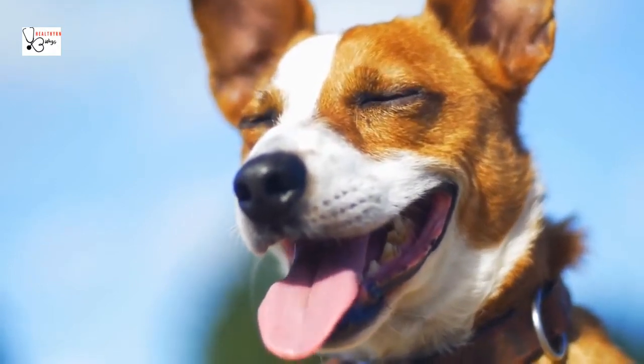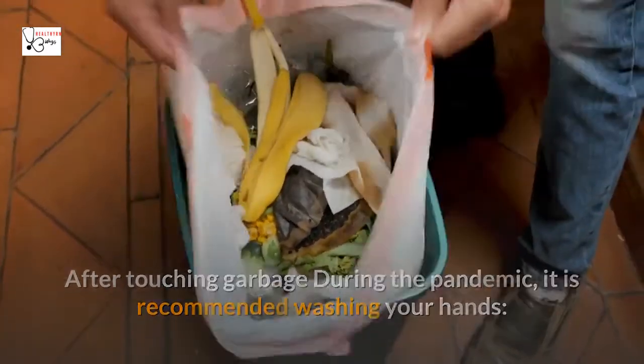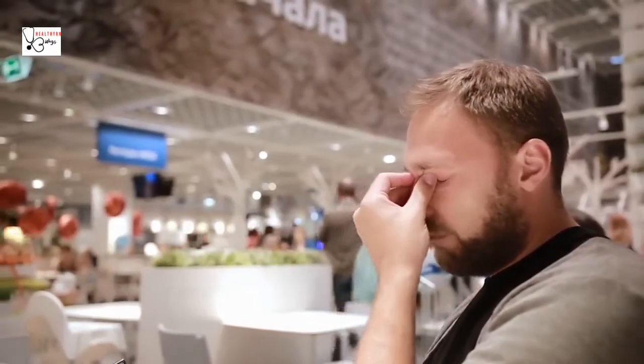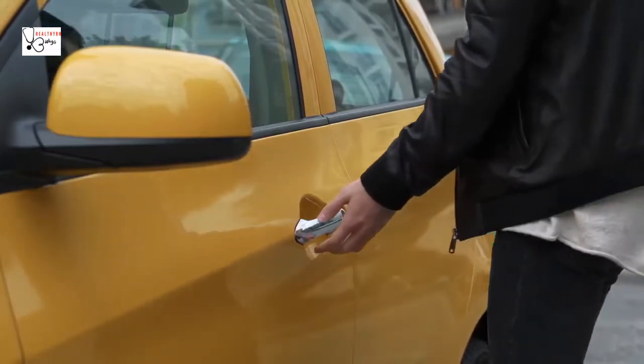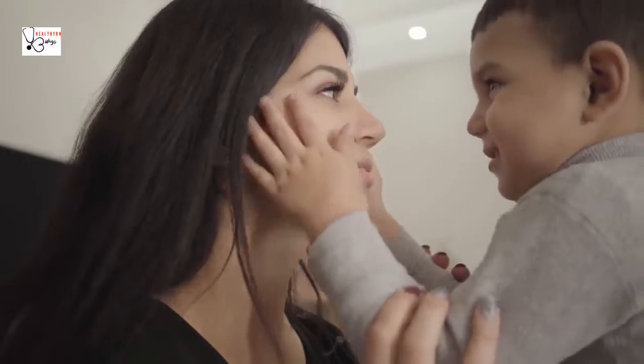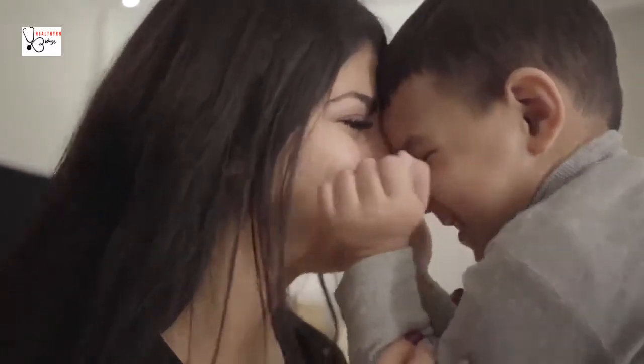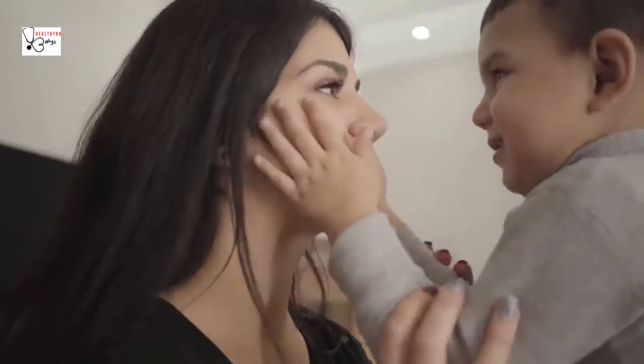pet food or pet treats, after touching garbage. During the pandemic, it is recommended washing your hands after you've been in a public place and touched things that may be frequently touched by other people, such as door handles, gas pumps, and shopping carts, before touching your eyes, nose, or mouth, since this can be a way the coronavirus enters the body. What are the best products to use for hand washing?